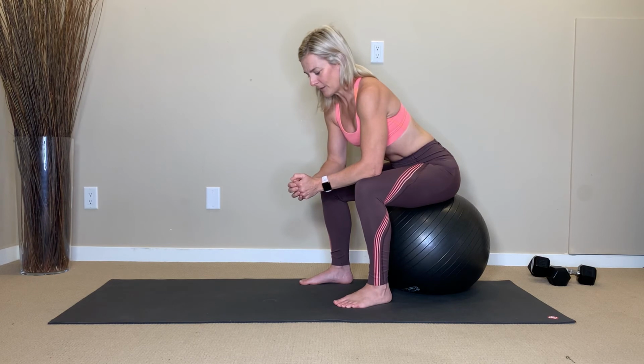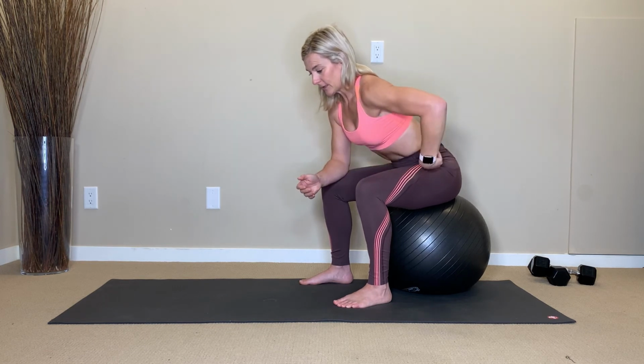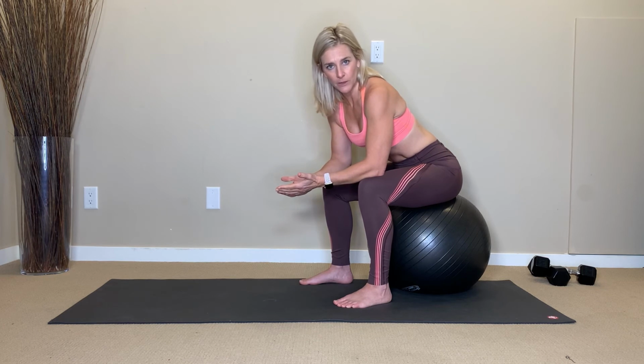So I'm taking my breath in, still thinking of breathing into my back ribs and letting the abdominals relax on the inhale. And then on the exhale, I'm thinking, stay that length there so I'm not slouching down. And I'm thinking that back, front, in, together. So that is another way you can practice connecting to your pelvic floor.